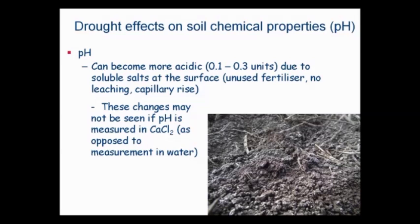It doesn't change the need for any liming of acid soils, so you don't need to change the amount of lime that you need to correct any acidity problems you may already have.